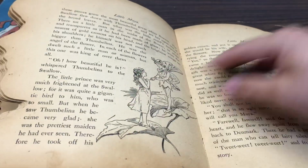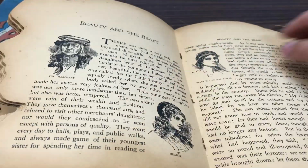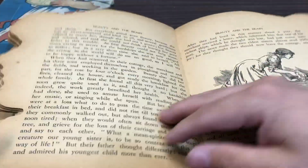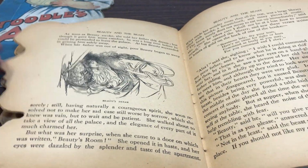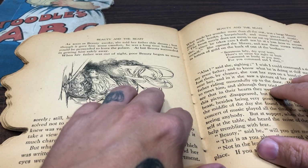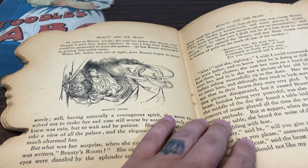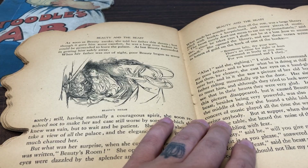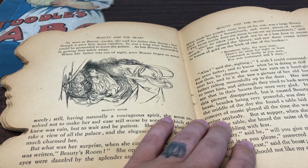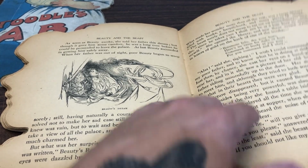But to go back in time and look at these books that were made back then for the children and the people back then, it's just amazing. And also it's a time capsule, because this doesn't have anything in it from 1930 or from there on. Everything in this book, nothing newer than 1930 is in this book, because this book is 1929.